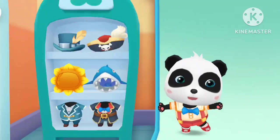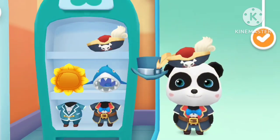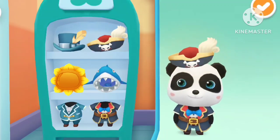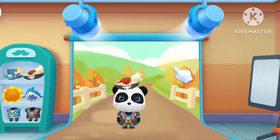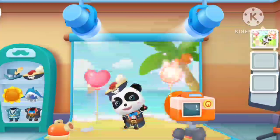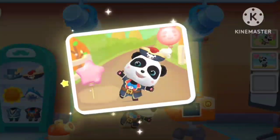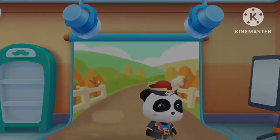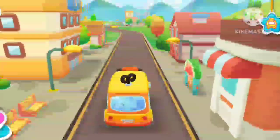Wow, I like these clothes. Let me try them on. Turn on the light, please. What a great photo. Thank you. We have finished taking photos. Let's go.